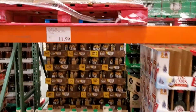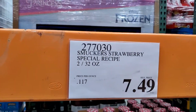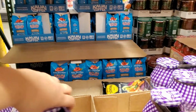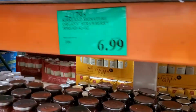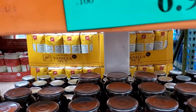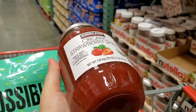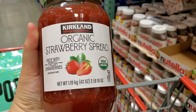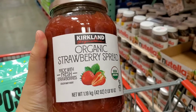And over here, this is the syrup that I always get. 1 liter for $11.99. This is another one that we like, this brand. But we get this one actually, the grape, for $4.99 for these two containers, 48 ounces each. Right now we're using this one, $6.99, the organic brand of Kirkland. What I do is I split it in three glass containers, and I freeze two of them and I leave one of them out, because these 42 ounces last us for 3 or 4 months. We don't eat that much.